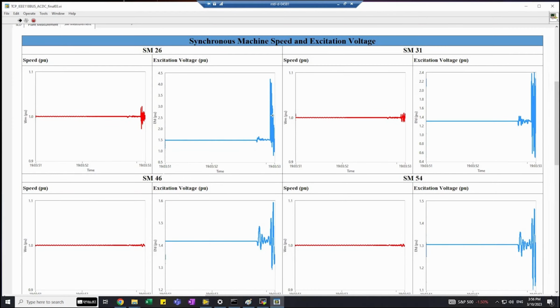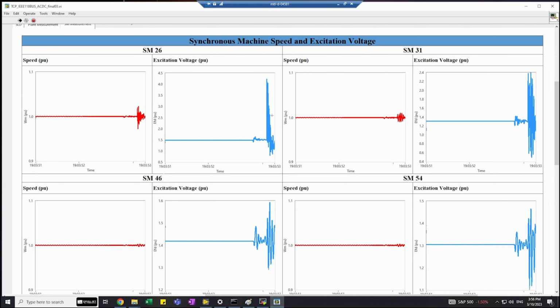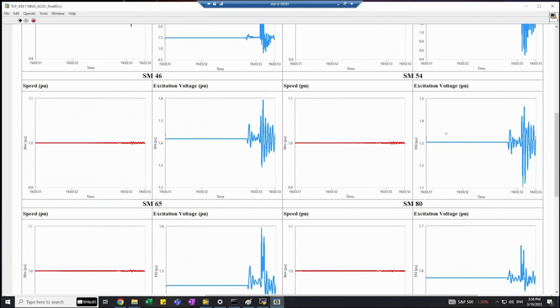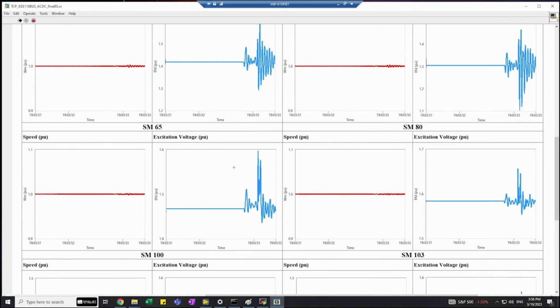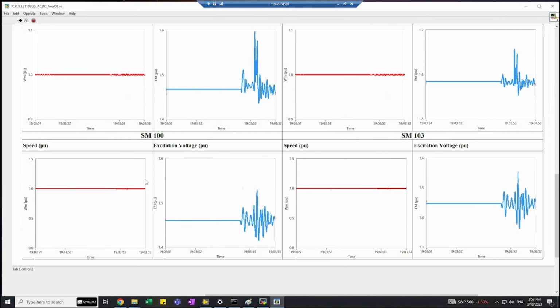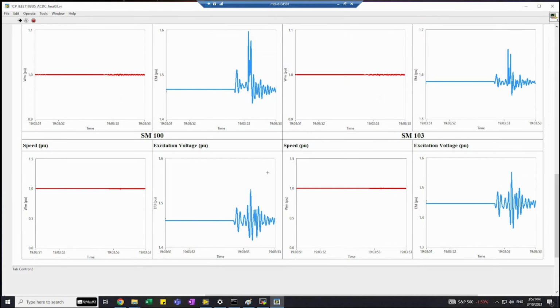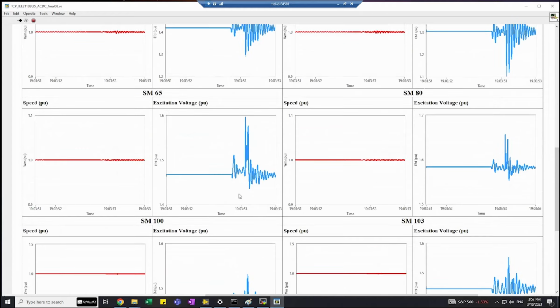And the spike that you just witnessed was when the breaker closed and the synchronous machine was back in the network. We can see the effects on the other machines, and as I said before, since every 2 machines in the row are from the same area, we see very similar patterns in the excitation voltages.